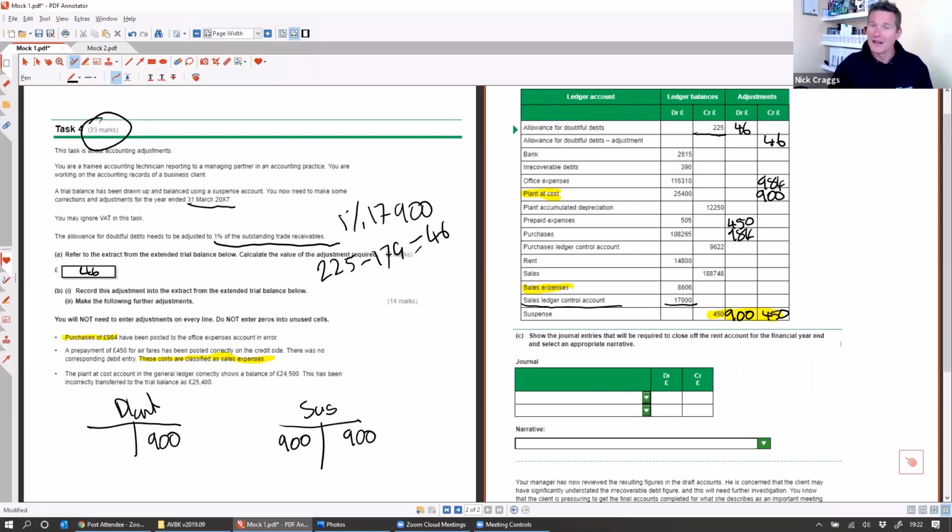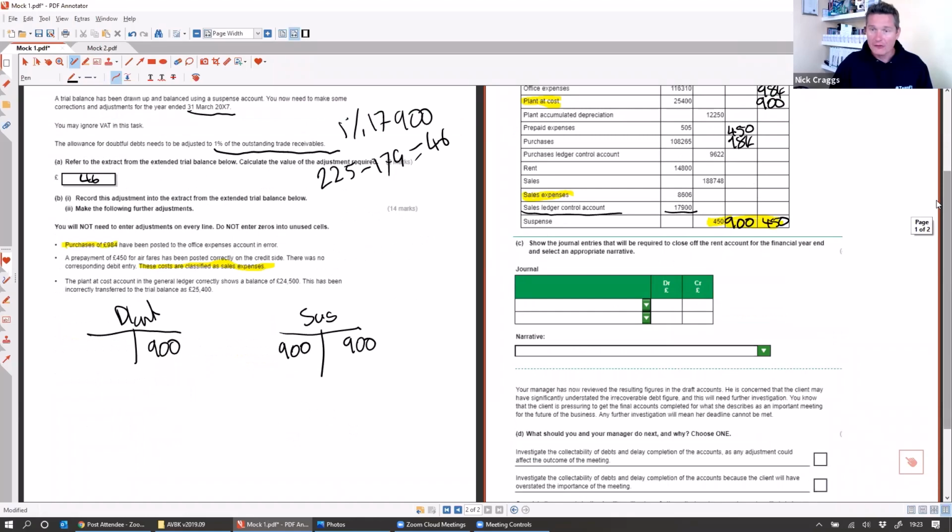Spotted. Cool. Are there any questions with those 3 adjustments? They're the tricky ones in this question. Take that as a no, and we'll move on.